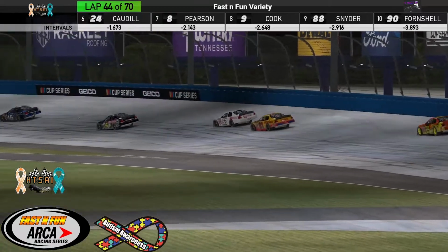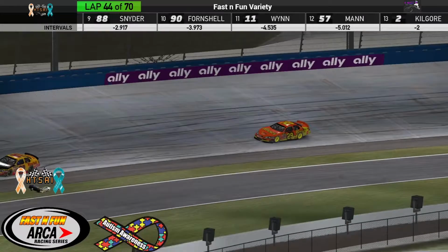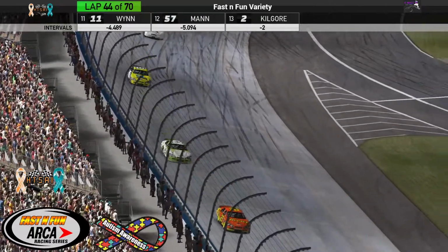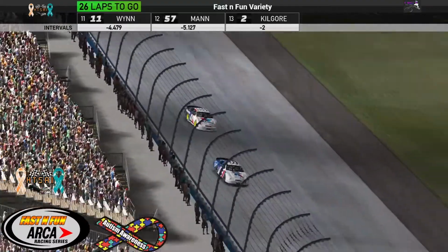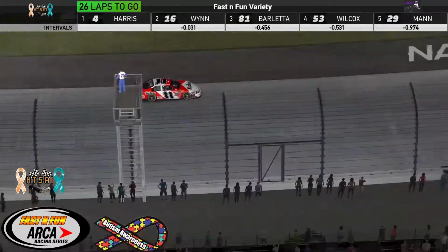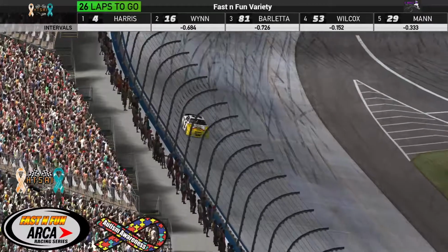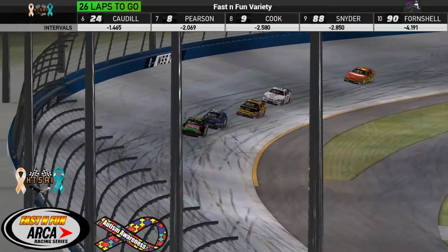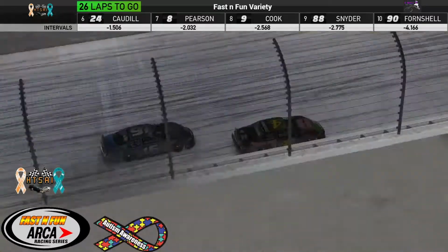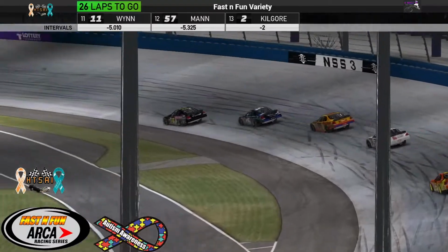Harley Barletta now looking to the bottom on Wilcox. William Mann Jr. currently running 5th. Josh Cadill in 6th. Sheldon Pearson is 7th. Jim Cook is in 8th. Garth Snyder in 9th. Richard Fornshell in 10th. Derek Wynn 11th. William Mann Sr. in 12th. Russ Kilgore currently in 13th. He was on pit road for a long time due to having to tow and lost a lap. He is hoping for another caution here.